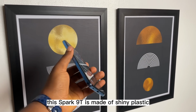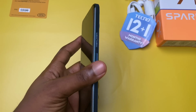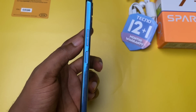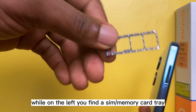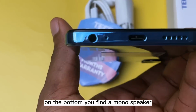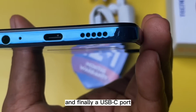For the design, the Spark 90 is made of shiny plastic and it reflects and has a cool look that makes it stand out. On the right, you find the volume and power button. This power button doubles as a fingerprint scanner. While on the left, you find a SIM/memory card tray. On the bottom, you find a mono speaker, a 3.5mm jack, and finally, a USB-C port.